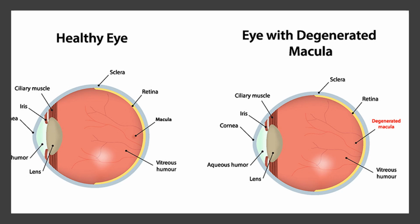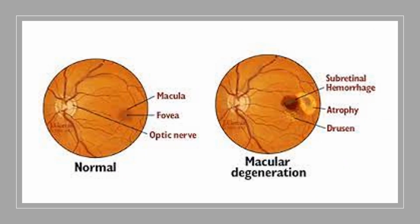There are two different forms of macular degeneration, atrophic and exudative. Atrophic is a dry form comprising more than 90% of cases, while the exudative is a wet hemorrhagic type, resulting in more destruction. In the dry form, the macular area degenerates, while the wet form has capillaries growing under the macula and disrupts the macula.